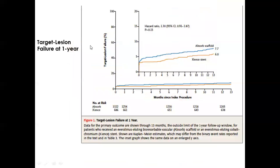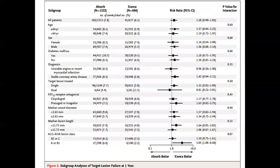So it's just a time event, the same thing in terms of target lesion failure at 1 year, which is about 7.8% versus 6.6% in the Xience stent, and it wasn't statistically significant. And this was just a subgroup analysis. They looked at the patients that had target lesion failures, and they tried to do a subgroup analysis to see if there's any common factor that explained what was causing these people to have target lesion failure, and they found nothing significant that could explain the differences between the target lesion failures.